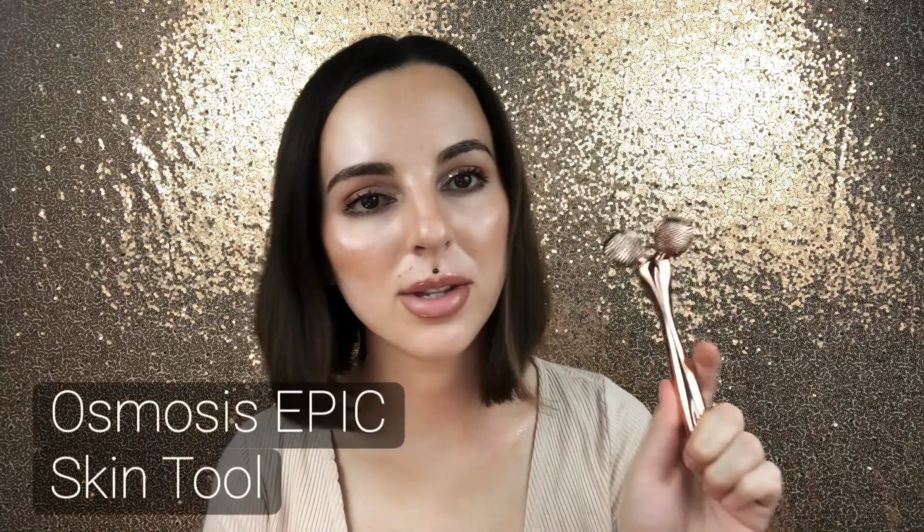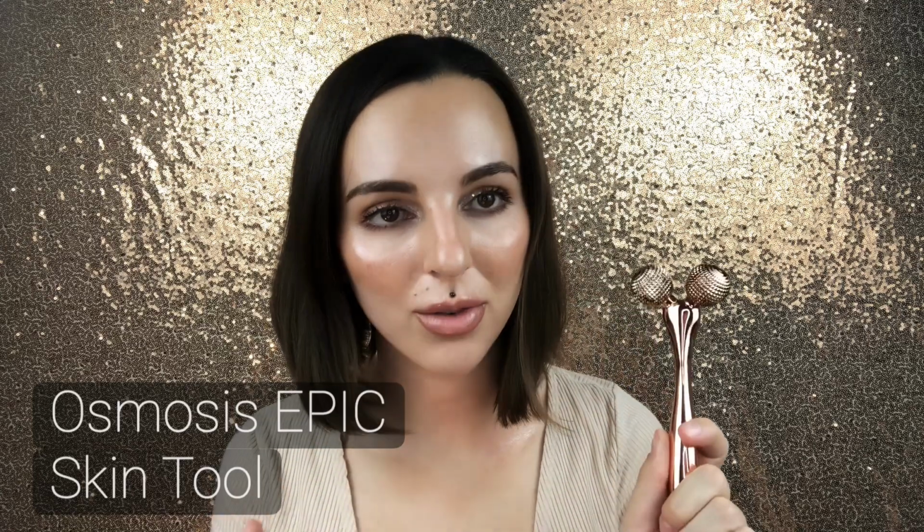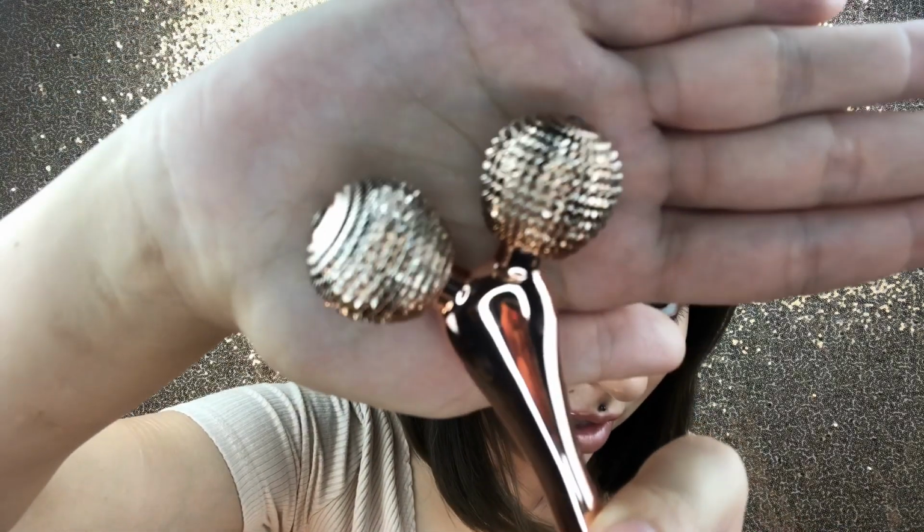However, if you are not comfortable with cosmetic needling at home, then you can consider nano needling. This is the Osmosis Epic Skin Tool. I have recently, over the last few months, just fallen in love with this. And this uses nano needles. Hold it up here, you could hopefully see, but they're little small cone-shaped tips, to be specific. And nano needles, instead of creating actual channels into the skin, move around the cells of the skin barrier to infuse products into the skin.